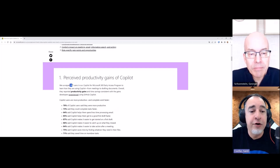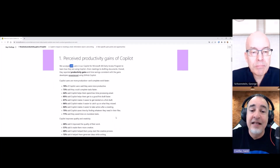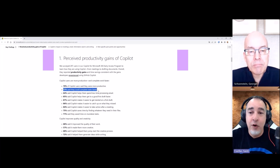Again, it was 297 users that were surveyed, and these are the stats that they claim. First one, 70% of Copilot users said that they were more productive. That's a very broad statement. Okay, great. But what exactly does that mean? Well, 73% said that they could complete their tasks faster. So tasks are being done quicker because they're asking Copilot for help.